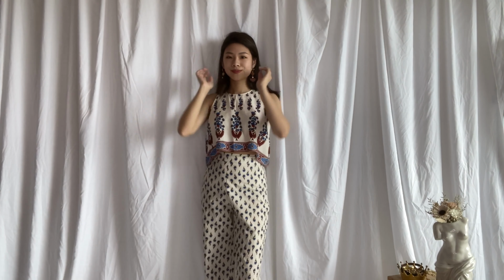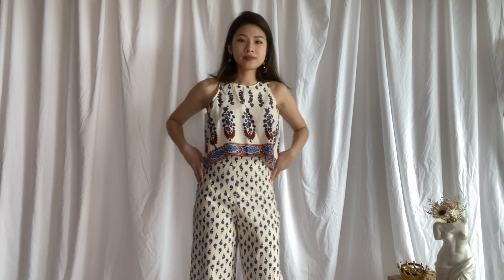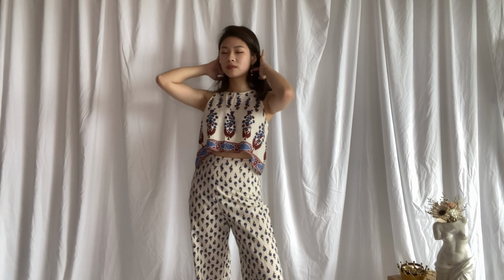Let's get started. So the first trick is to buy the full set, the whole set, because what I'm wearing right now is the same pattern on the top and the pants. Even though you feel like it's kind of overwhelming, because it's the same pattern for a whole set, the whole outfit will look more cohesive and more appropriate, and also balanced, so it doesn't feel weird. So the full set would definitely be the first trick for me to wear patterns.